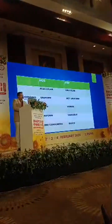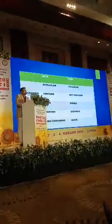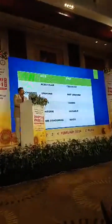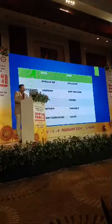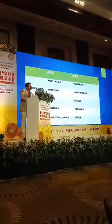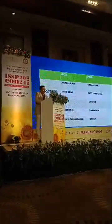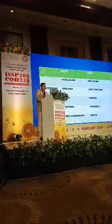Processing of ACS is uniform. Like PRP, it is not uniform. We heard Dr. Meenal say that there is no standardized protocol for processing of PRP. Injection regimens are not fixed with PRP, whereas ACS has fixed regimens of injections, generally 4 injections at an interval of 4 to 6 days. As a result of uniform processing and fixed injection protocols, results with ACS are uniform and longer lasting, whereas with PRP the results are variable.